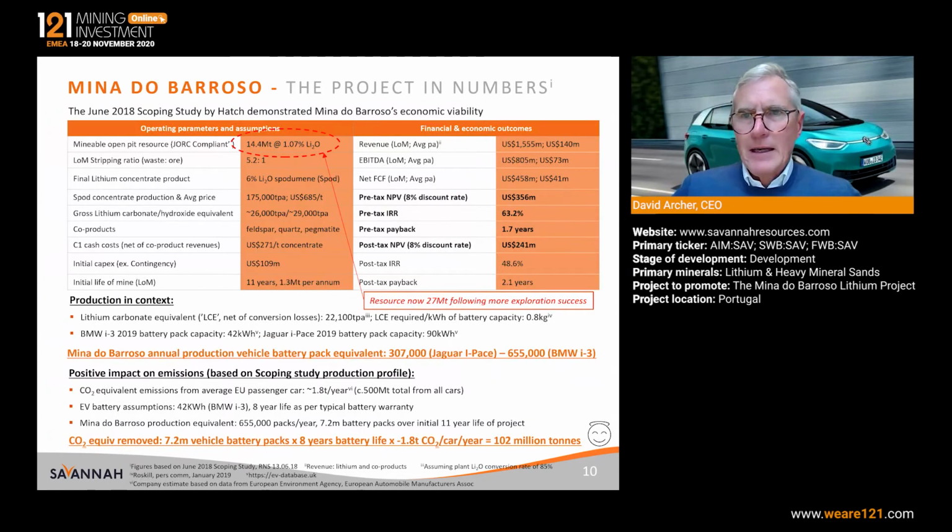I think one of the key things about a project like our own is that because of a number of factors, it has really very superior economics. The economics are very much driven by a low strip ratio. It's inherently a low-cost setting in Portugal, and certainly a factor less than the cost setting of, say, WA in Western Australia, which is currently the major producer of spodumene concentrate globally. And of course, we have the benefit of a co-product stream as well, the quartz and feldspar, which helps to drive our average operating costs per tonne down quite considerably.